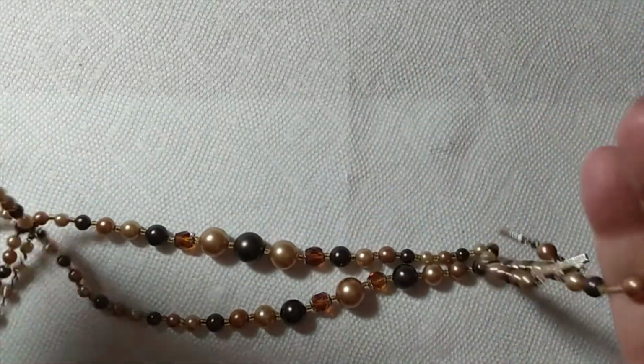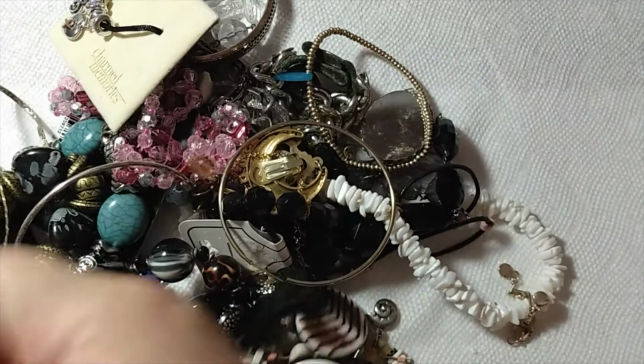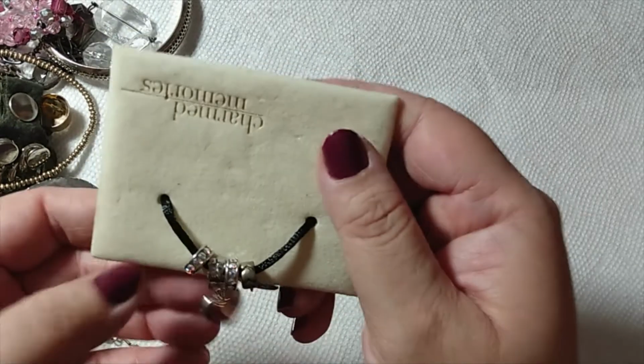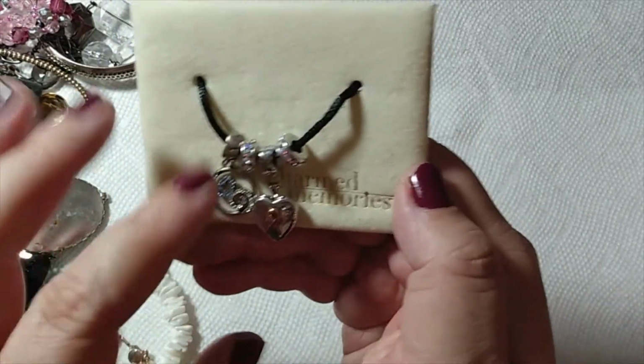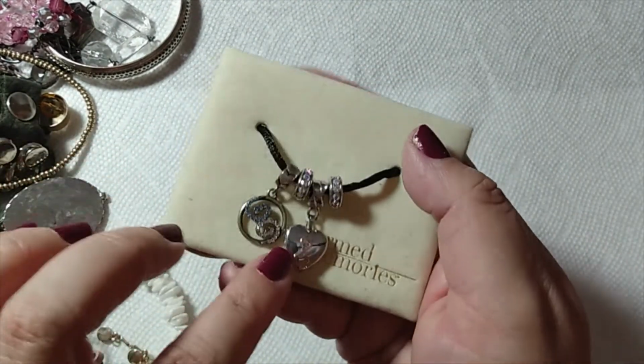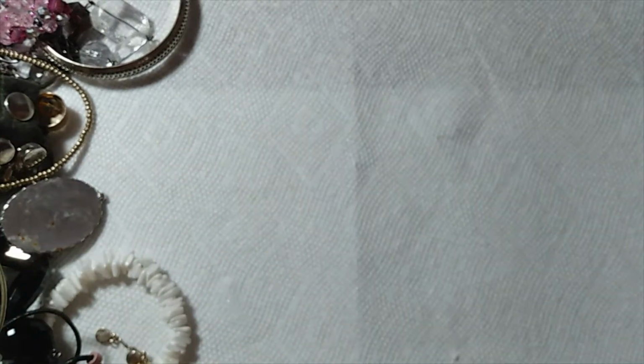And then here we have a broken necklace. So I'll put that off to craft. If nothing else, this Shop Goodwill lot has been really good for the craft bucket. So I'm going to grab another handful. Okay. This says Charmed Memories. It's got a few charms on it, but just charms. Although they're cute, they seem inexpensive. I think we'll throw that in craft.